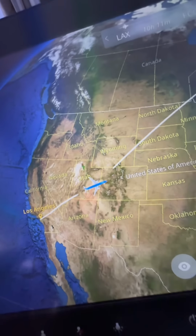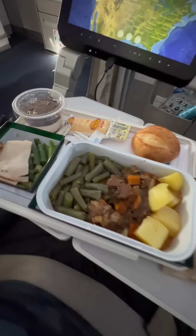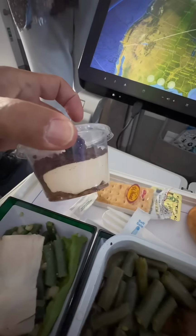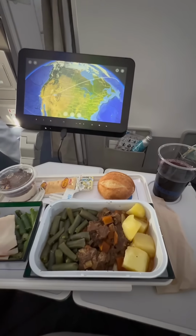Shortly after takeoff, we have our first meal service, which is pretty much dinner. I went with the beef and potatoes, some green bean salad, a dinner roll, and finished it up with some tiramisu. Overall, for airplane food, it was pretty good. Then it was time to watch a few shows and try to get some sleep.